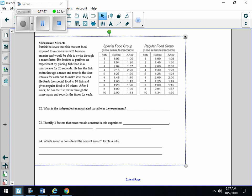What is the manipulated variable? What is he changing? What is he testing? What's happening here? Haley, what is he changing in this experiment? What does he want to know? So the independent variable is what's actually being changed. Yes, he's changing the food. So the fish food, if it's microwaved or not. The answer food is appropriate. Then, 3 things that he must keep constant.